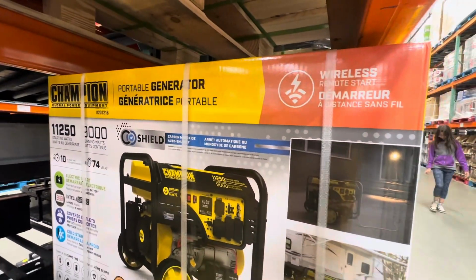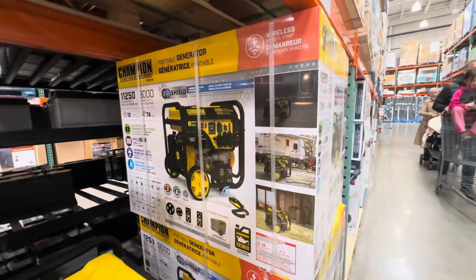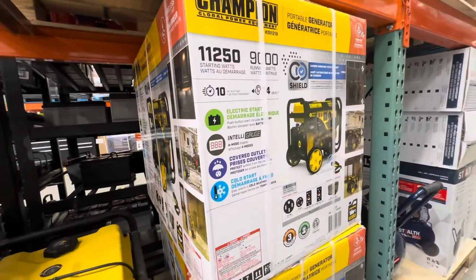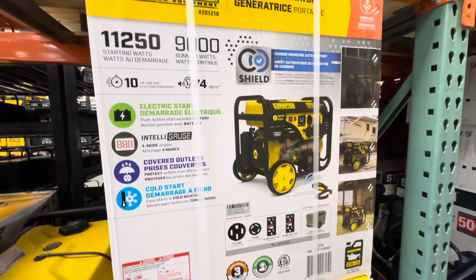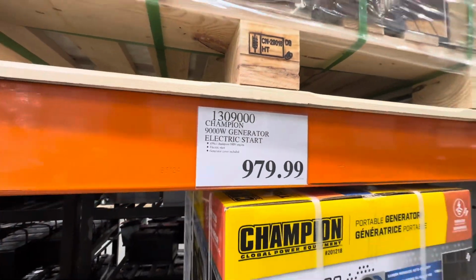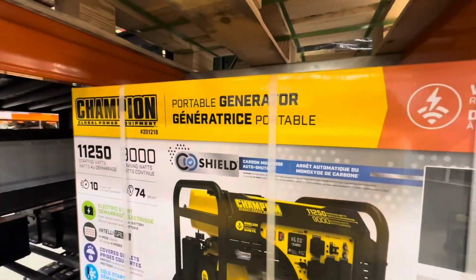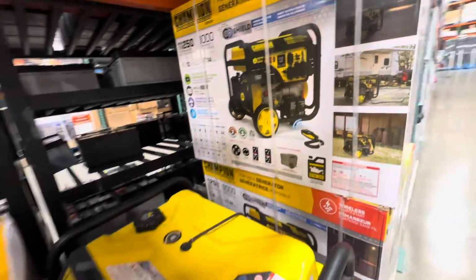And this is a portable Champion generator, electric start. It is $979.99. Perfect when you go camping and there's no hookups. This is very useful. So again, it's $979.99. Beautiful. I need one.